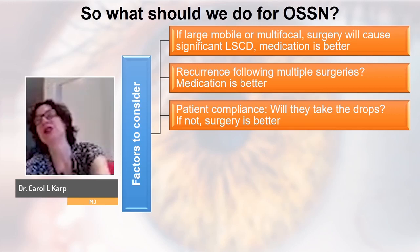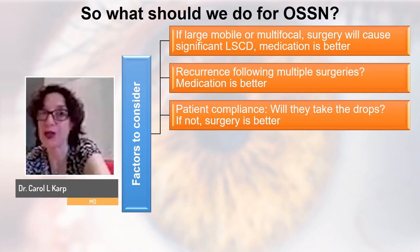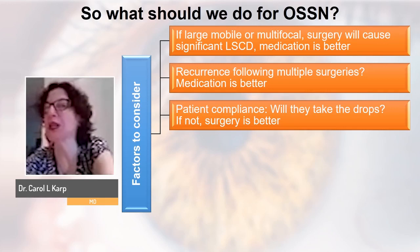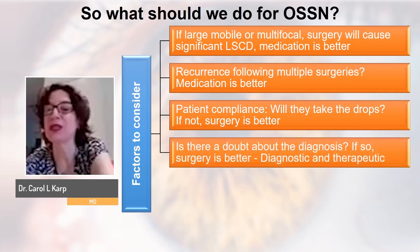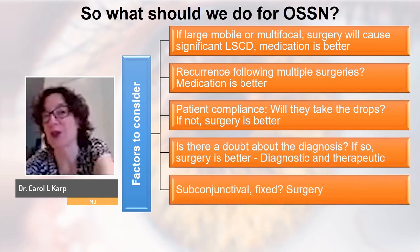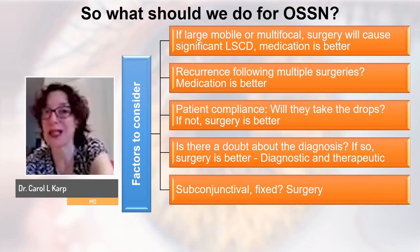The other thing is that if you're not sure what it is, again, I have the luxury of the high-resolution OCT and I can see classic features. But if there's something that's fishy, something that's unusual, something that I don't like about the OCT, if you have a doubt about what the diagnosis is, then surgery is necessary because it's both diagnostic and therapeutic. If the lesion is stuck or fixed onto the globe, that's also another reason when I prefer to do surgery so that I can do a sclerectomy and get the deep margin.